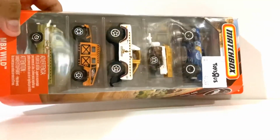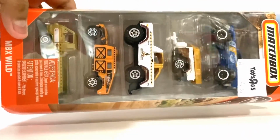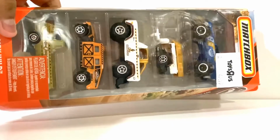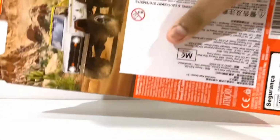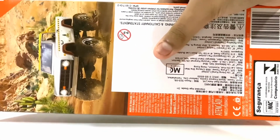This is ToysReview. Today I have the new Matchbox MBX Wild. So this is the Matchbox 5 pack. Matchbox. So let's open this up.